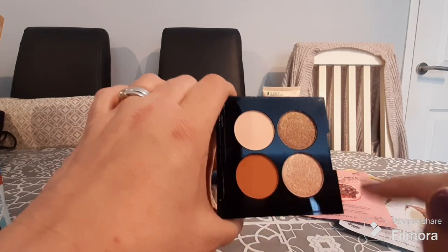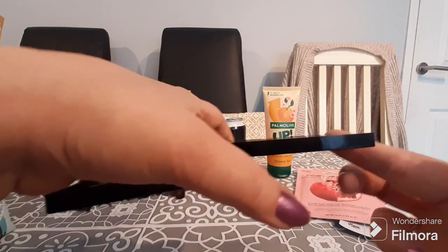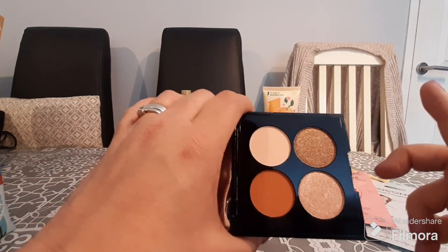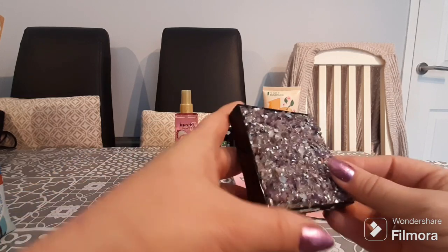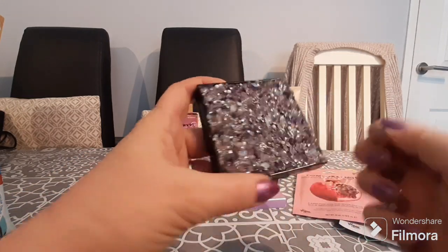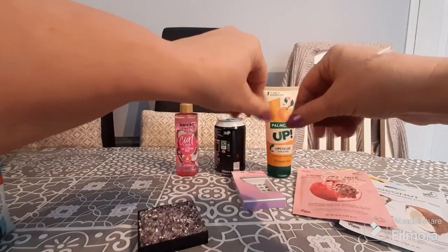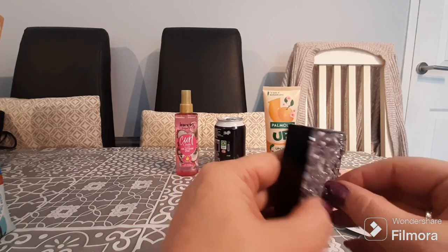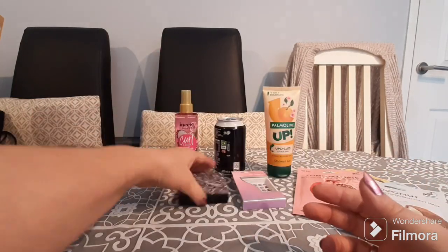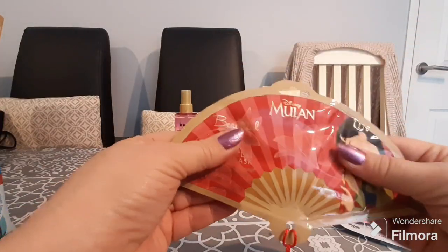It lasts quite a bit of time for it only being a £1 palette. But in the pan, you're not getting a ton of product. But for me, I use it sparingly, so it's pretty good. And I do like the little compact. Like I said, I just don't like this stuff that they've put on top because it falls off. Can you hear it? It falls off. So I really rather wish that they didn't put this on, but I can understand why they did. So £1.